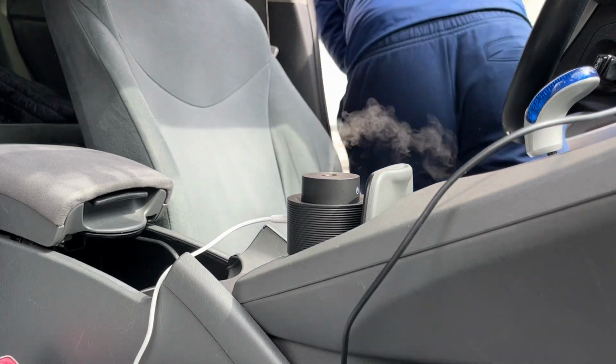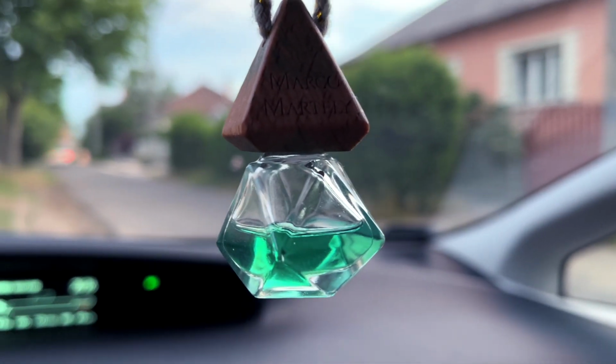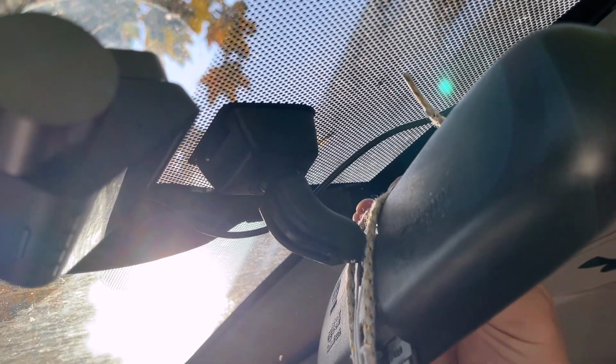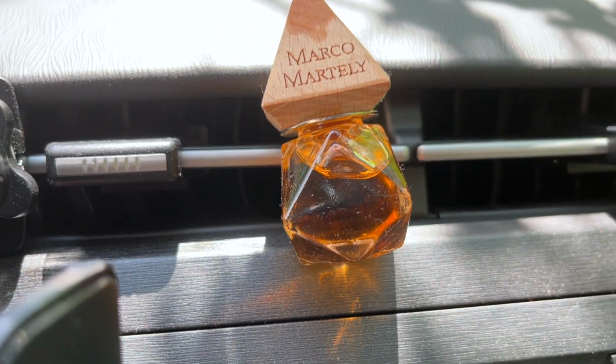If you are not fancy for such a thing in your car, but you still want the same benefits with a more convenient design, click on this video on screen where I tell you more about an air freshener that offers nearly the same benefits in a much smaller package.